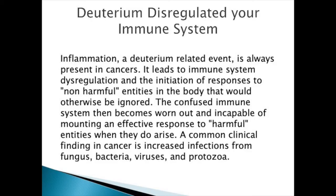Every cell in our body. So it also affects your immune system. So how does it affect your immune system? Well, inflammation, they say, is a deuterium-related event. It's always present in cancers. It leads to immune dysregulation and the initiation of responses to non-harmful entities in the body that would otherwise be ignored. In other words, inflammation is when the body thinks there's something wrong when there's not.